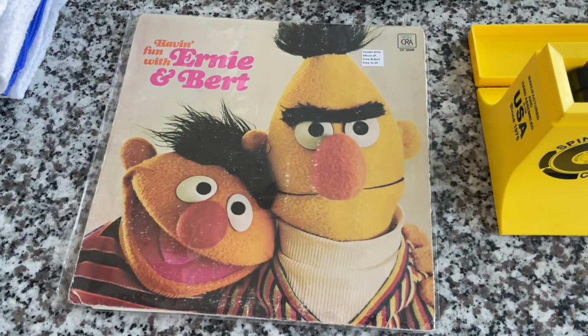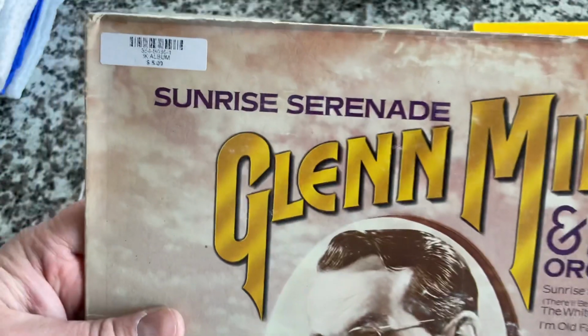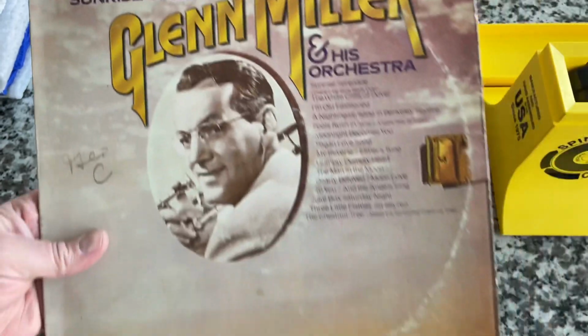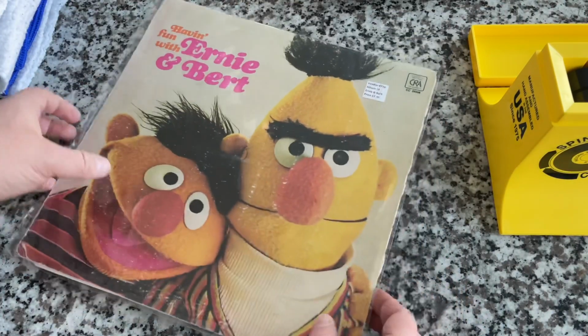But this is a cool album. Really cool set to have. So again, what did I pay for this? This was $5. I probably wouldn't have paid $6 for it, but $5 I think is a good deal. And I think this is the last one on the stack here.